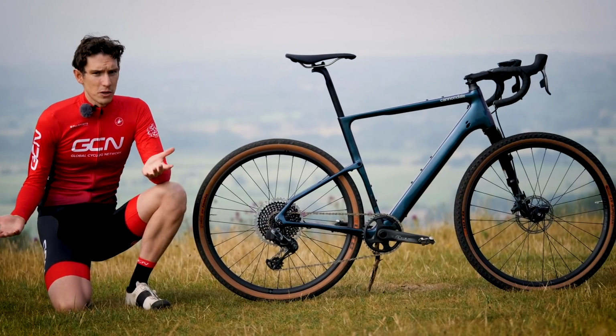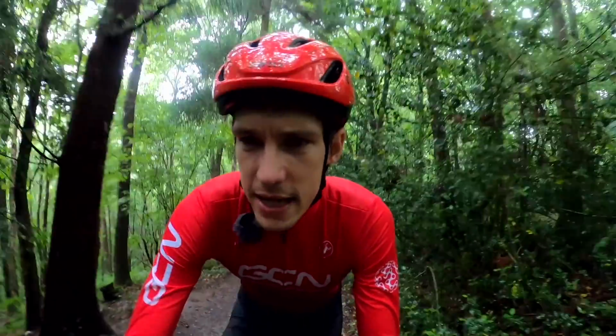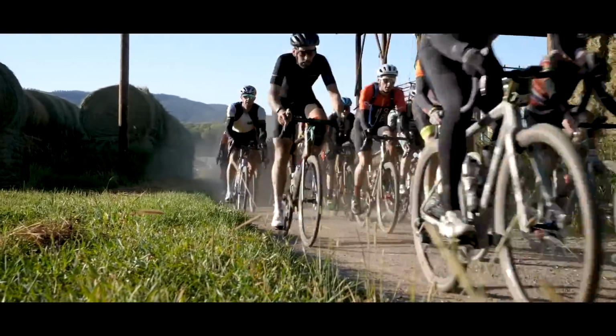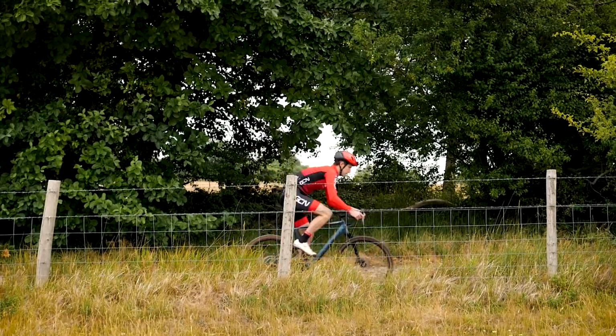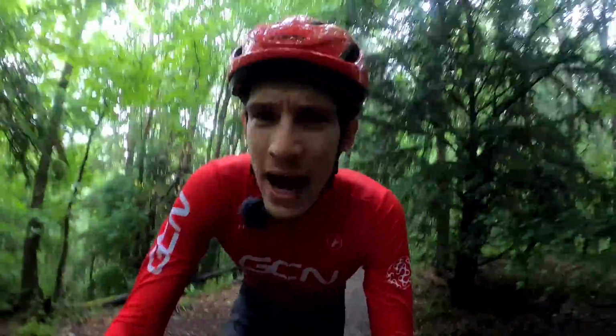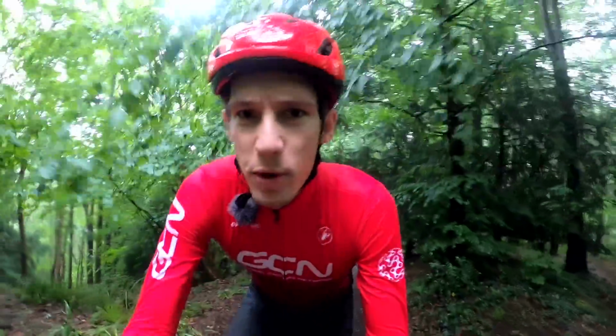If you want suspension on a bike, you buy a mountain bike. However, over the last 2 or 3 years, I've ridden more gravel in different weather and in different parts of the world and on different bikes. And so I'm now a little bit more open-minded. I don't have an agenda here though, so these are just going to be the facts and I'll let you make up your own minds.